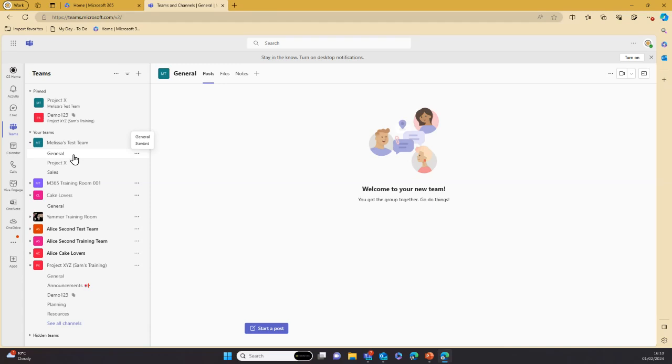But there's also a few things that we can look at. So I'm going to go into the appearance first. You'll see the theme is slightly different. The colors are slightly different. This new experience is a bit more slick. It's a bit more compact. And I really like that development that Microsoft have made. And you can go into your settings in the top right-hand corner of your screen. This is whether you're using the desktop version of Teams or the web version of Teams.